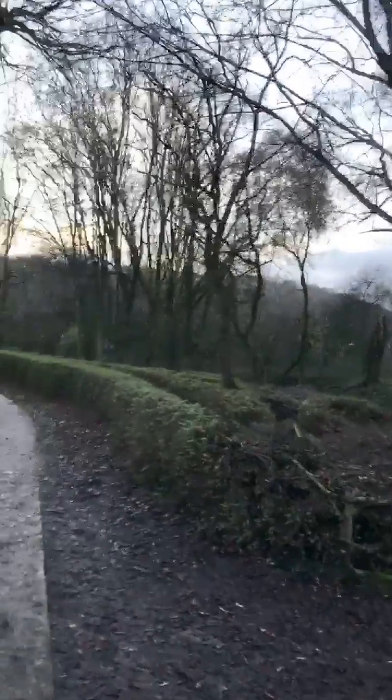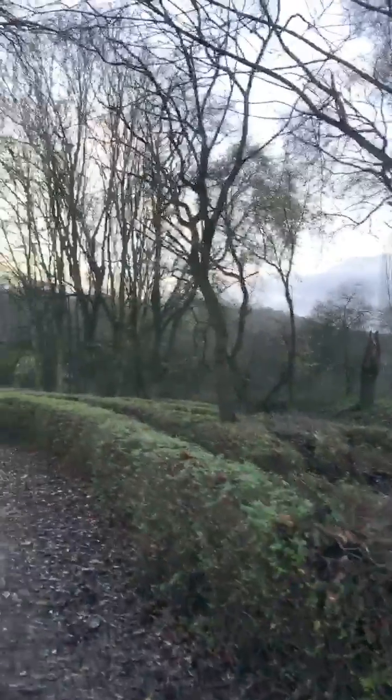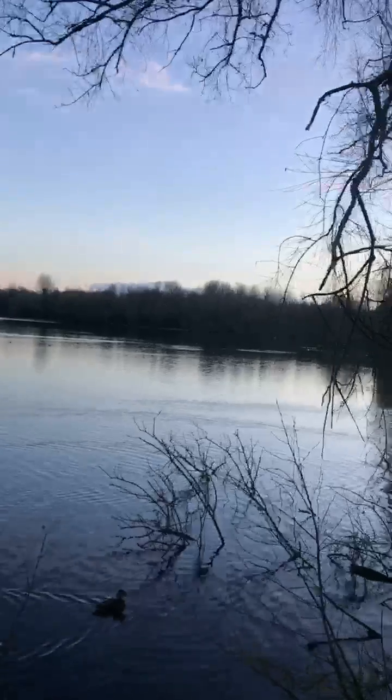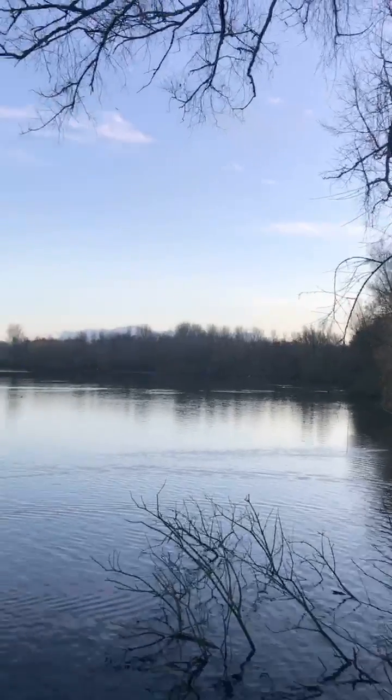So if you don't like birds, you probably won't enjoy it here, because sometimes there's hundreds of them once they see you've got food with you. But there's a few places that used to be peaceful, now they've turned into some noisiness over there. I've come to this peaceful place for a walk, and I'll just show you the different views as I'm walking around.